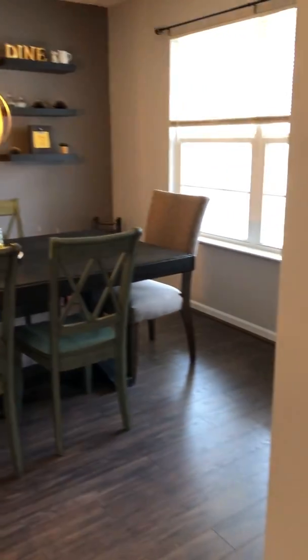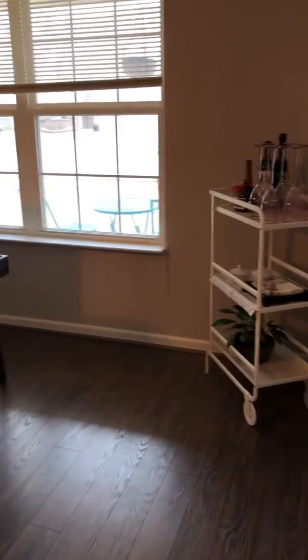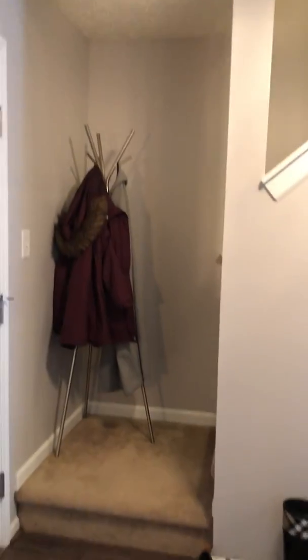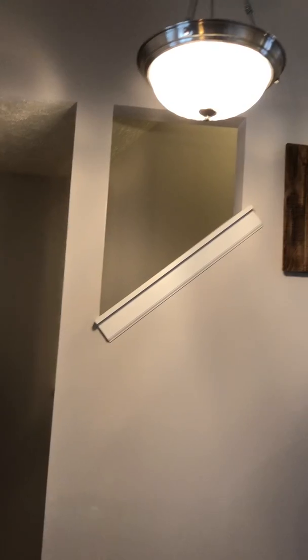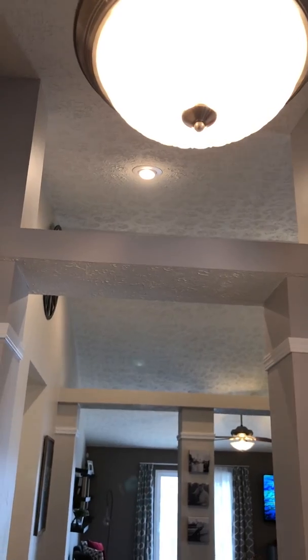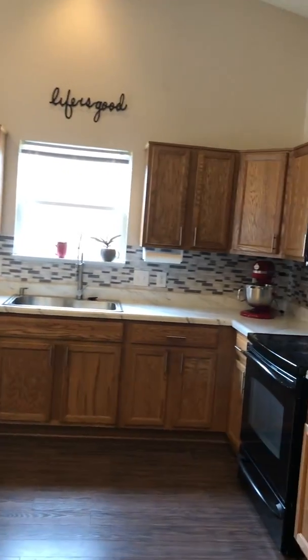And then there is a formal dining room right off of the front. Now this could be anything. You could make this an office if you wanted to, or keep it a dining room. And then you have the entry, and that is the stairs for upstairs, which I will show you in just a second. One of the things you'll notice as you come in is it's a pretty nice entryway. It's a dramatic foyer in that the ceilings are vaulted, which is great.